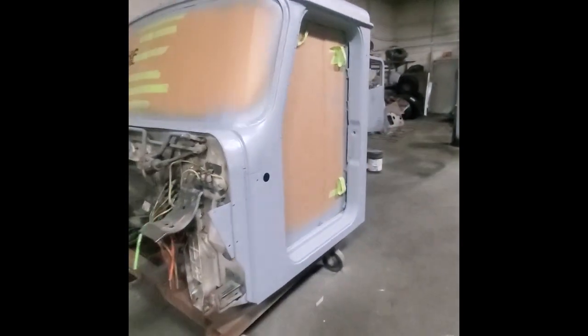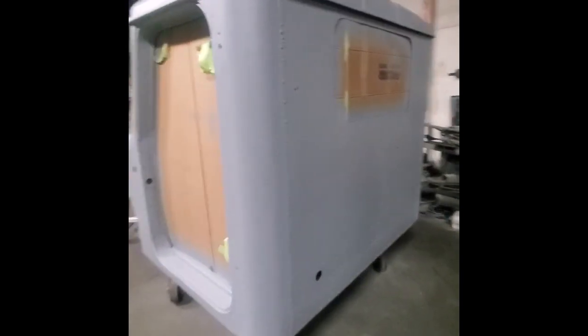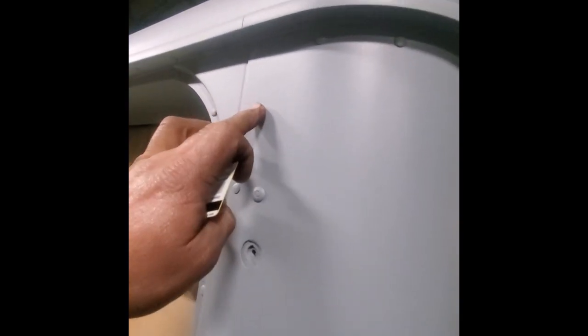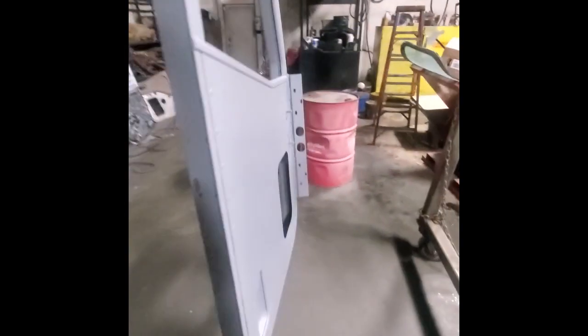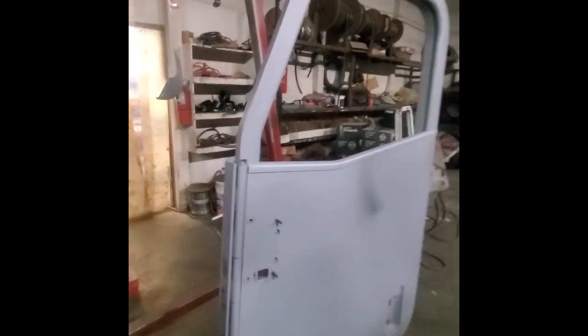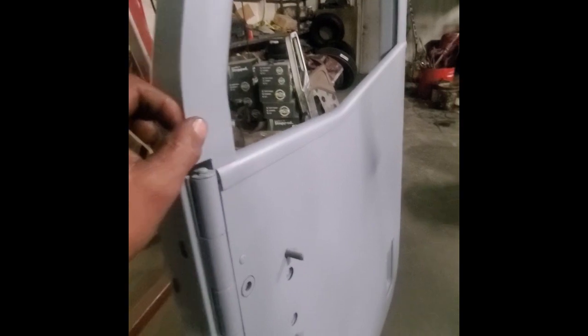Boy, Steve and Big Meat, they sprayed their primer on the cab today. Wow, that looks good. It's a two-part primer, or two different primers. And they said the first part went on great, but the second part is awful orange peely, but they said they'll have to sand through it anyways.